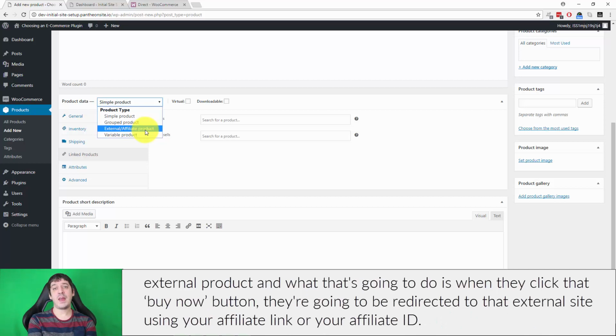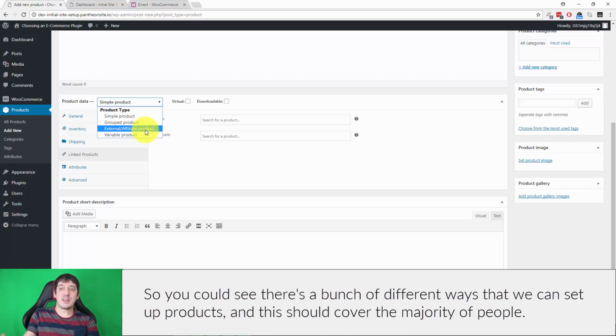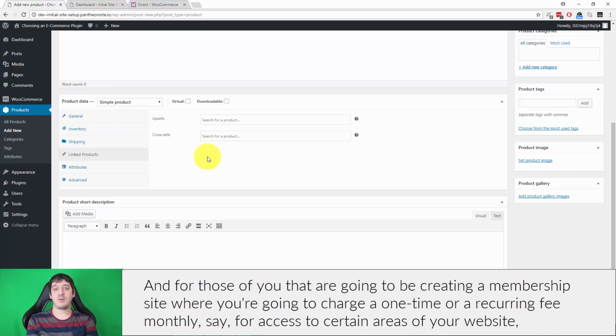And what that's going to do is when they click that buy now button, they're going to be redirected to that external site using your affiliate link or your affiliate ID. So you can see there's a bunch of different ways that we can set up products, and this should cover the majority of people.